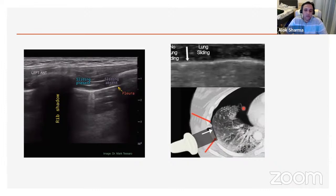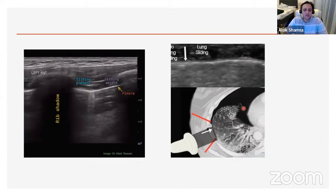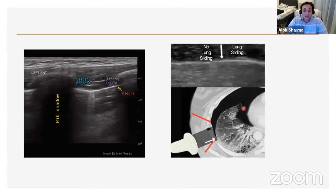And I think if you're coming to the point of needing to do an ultrasound on a baby to make that diagnosis, my gut feeling is it's a clinical diagnosis. It's one that we should have made clinically. So I think if you've come to that point, just be very careful.